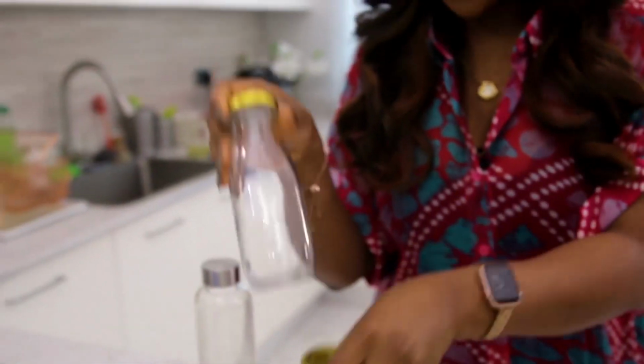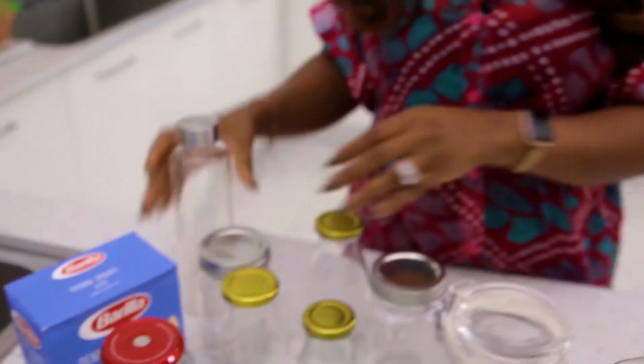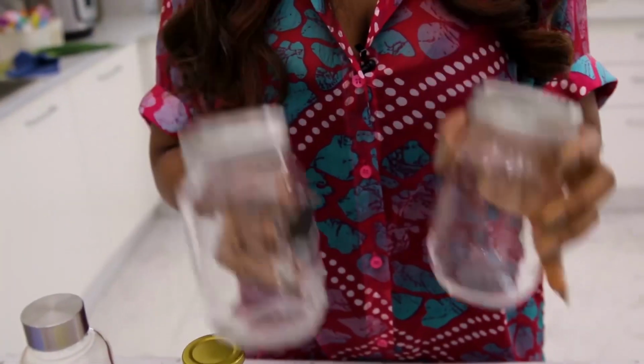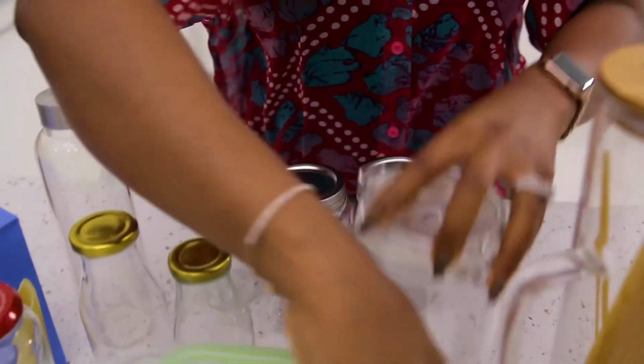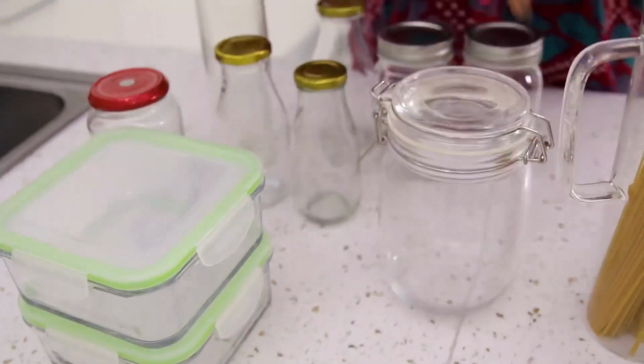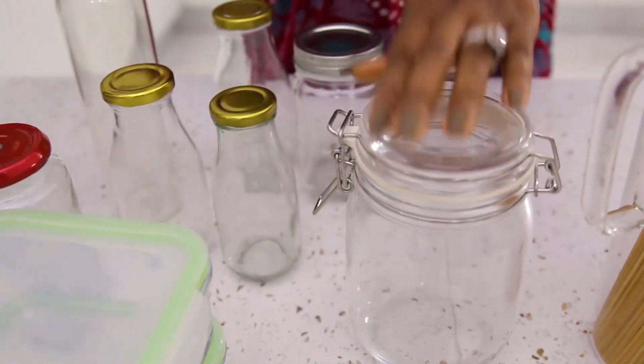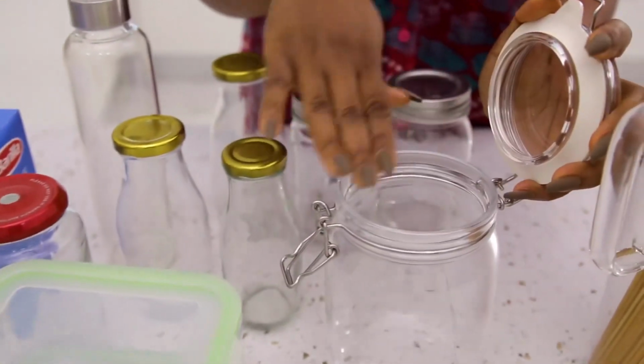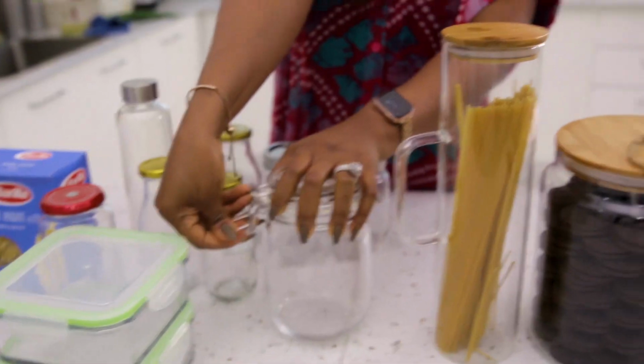I also have these bottles where I put my fresh juice when I make them. I have different shapes and different sizes, and then these ones I use for my smoothies and chia puddings and things like that. This one I can use to decant my pasta, for instance. In this one, my nuts, my seeds will go in this type. They're really airtight, and I think they're just good because they'll keep insects and things like that out. It's really helpful to have one or two or a couple, as many as you can afford, of storage jars in your kitchen to help you keep your food safe.